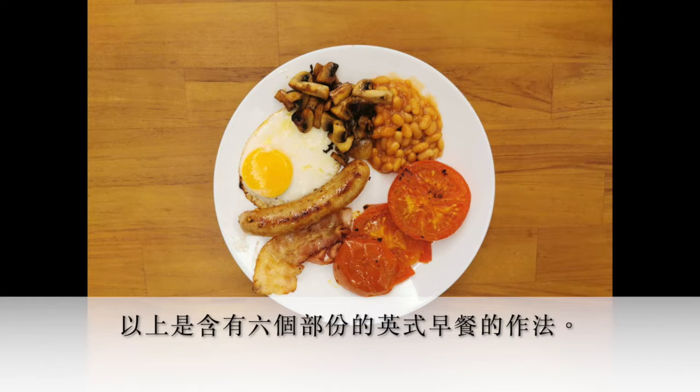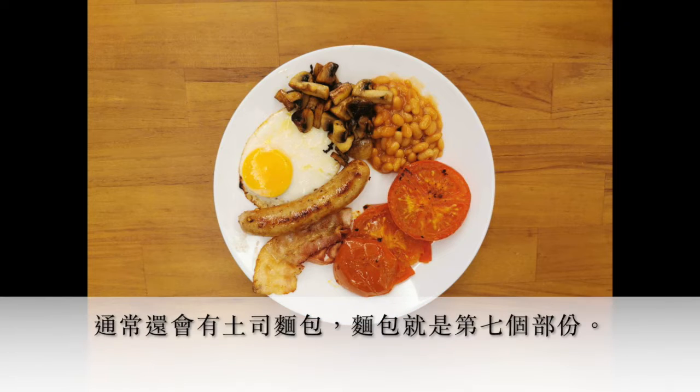And here you are, a full English breakfast with 6 components or parts. Usually we have a 7th part or a 7th component, and that is the toast.